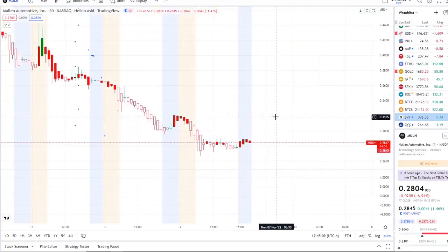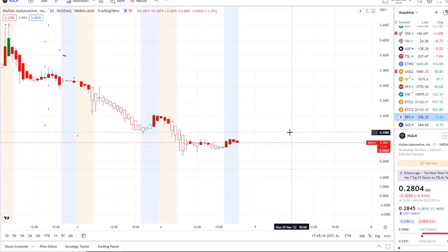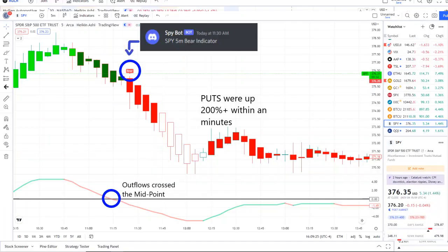And within today's volatility, MULN stock was not the only stock pulling lower or sitting sideways. The overall market did as well. And our SPY bot at 11:30 a.m. sent out a bear indicator. And from that moment forward, outflows crossed the midpoint to the downside and full weakness there on 42 Vision. And within minutes, put options went up 200% plus, guys.